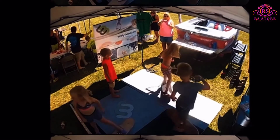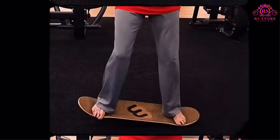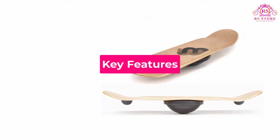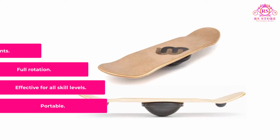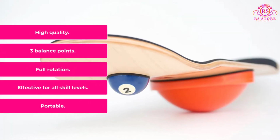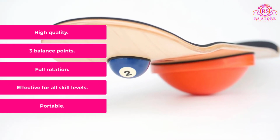You can take this compact wobble board with you to the gym, use it at home, carry it to the office, or take it wherever you go. Key features: portable, effective for all skill levels, full rotation, 3 balance points, high quality.